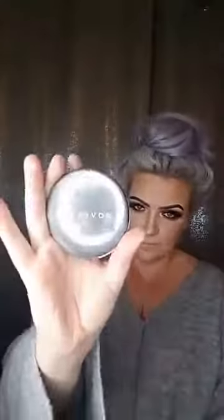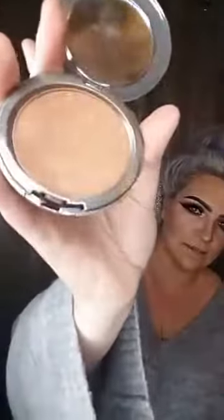Another thing that I really like, take this off my hand, is Cover FX has a nice bronzer kind of. I feel like I look orangey-ish. It's like a brown, but it has like a shimmer. I'm just gonna put a little bit.